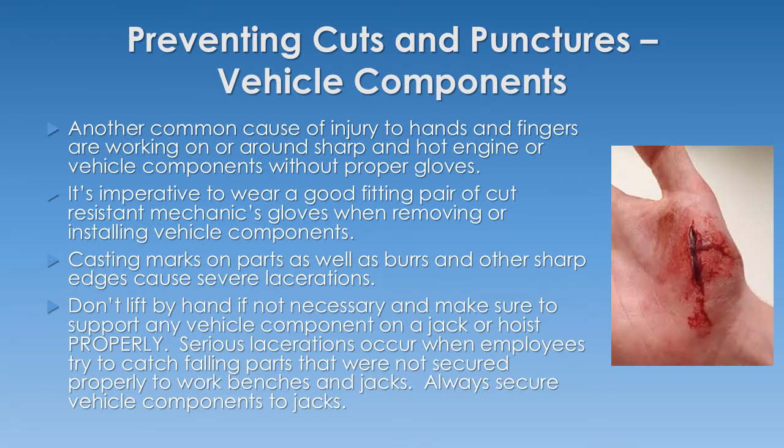Another common cause of injuries to hands and fingers is working with, on, or around sharp and hot engines or vehicle components without proper gloves in use. There are a lot of casting marks and rough edges inside doors on vehicles, underneath vehicles, and on components that we work with. You really need to use a good pair of cut-resistant mechanics gloves for removing or installing vehicle components. And just make sure you have the right kind of gloves for the task that you're doing.